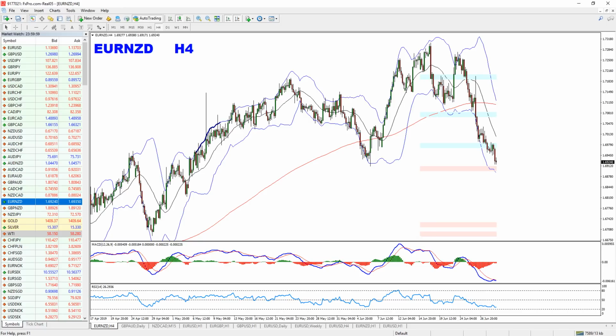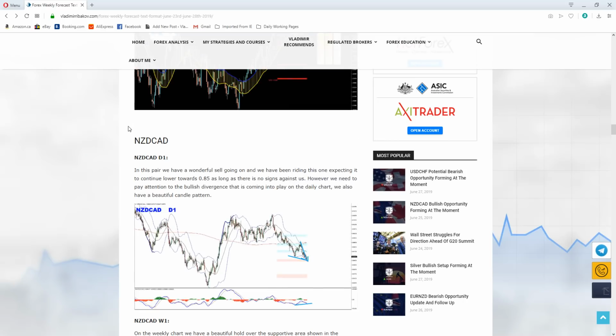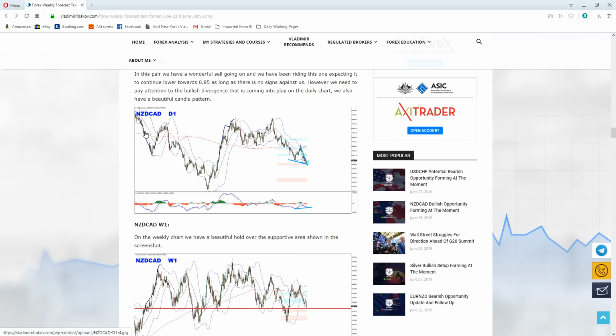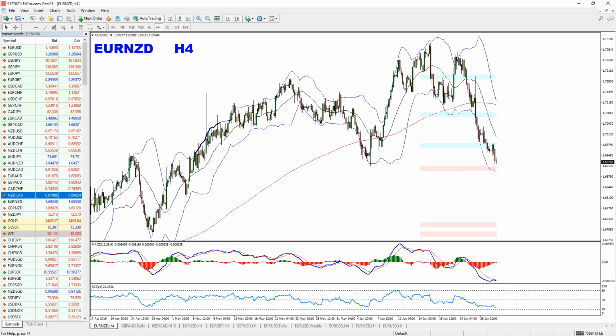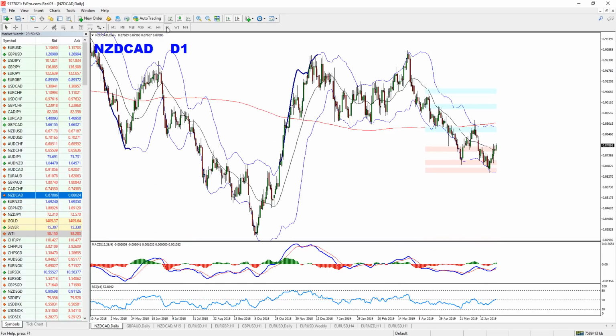Back to the charts. The next one on our list was the New Zealandian Canadian, and we were expecting a rally to happen in 2 waves, and then we are switching to sells. So let's take a look at what happened here.